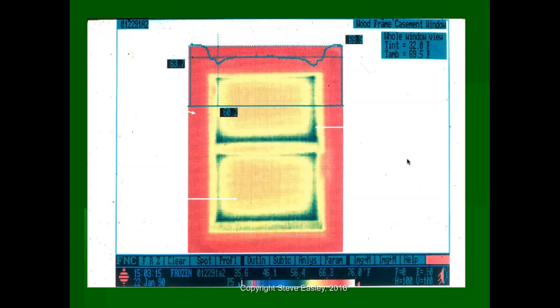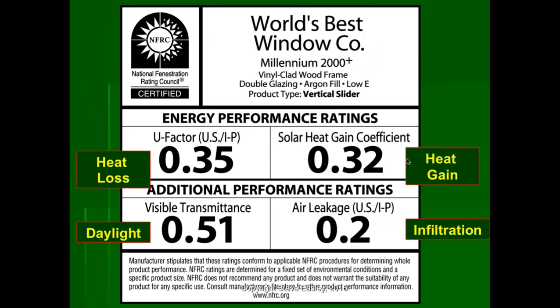And it's not just the glass itself. It's the frame. It's the glass. It's the edge spacer. So, for example, here you can see in this window where most of the heat loss is occurring, is around the spacer. So having a good spacer is important. So anytime that you buy windows, you want to look for these three important things.